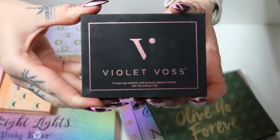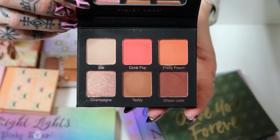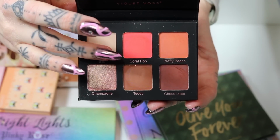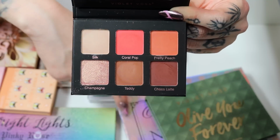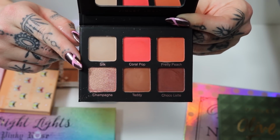And then lastly, we have my little 6-pan mini eyeshadow palette here. I forget what the name of this one is. It doesn't say on here, but I think it's like the Coral something because it's got this bright pop of color there. I know for a fact I'm gonna get rid of these 2. I'm kind of debating this one.